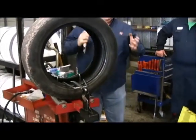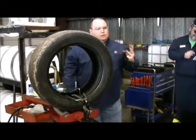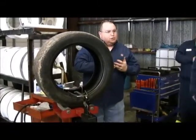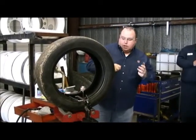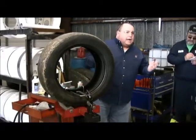Alright guys, that's stitched in. It's starting the vulcanization process. Vulcanization takes place with three things. Pressure, this starts it, then the air continues it. Heat, where it builds up going down the road, and just time.